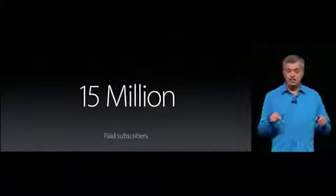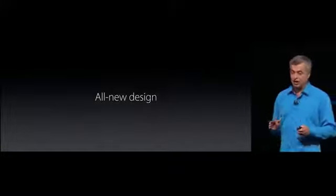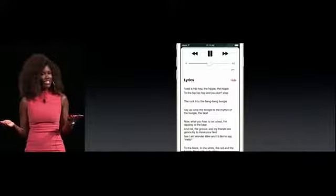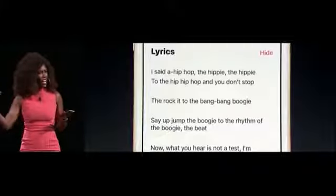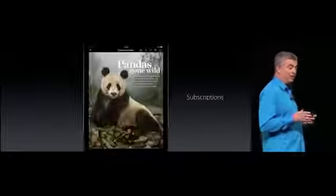Music. So today, we've got an all-new Apple Music redesigned from the ground up. And now, there are lyrics. So come on, we're gonna rap. Let's go. Let's talk about News. It starts with an all-new design. That's why we're introducing subscriptions.